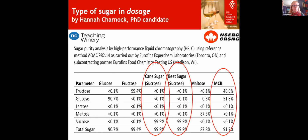And one of the biggest things was that this level of purity will affect, if you're trying to go for, I don't know, 12 grams, and your product is only 80% pure glucose or pure sugar, then you're going to have to add more of it than you would a sucrose. And that's something that we had to take into account and have a think about as well.